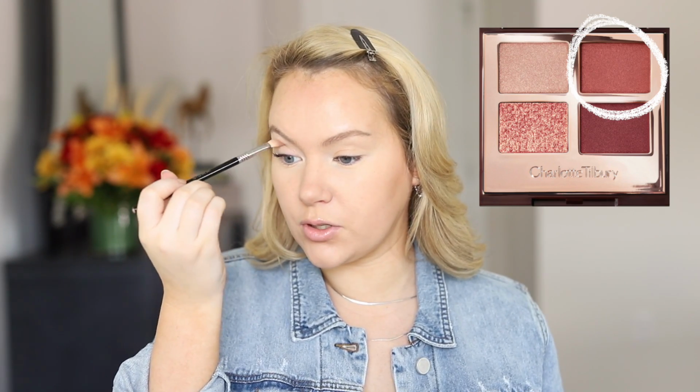I then go in with a regular crease blending brush. This one is an E25 from Sigma, and I take the Enhance shade. I put this in my crease. I just start here on the outer part of my crease, and I keep it basically right above the actual crease, just because I have a pretty deep crease. So I like to go a little bit above just to kind of keep my eye more open.